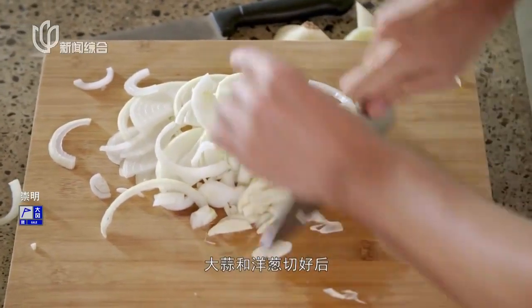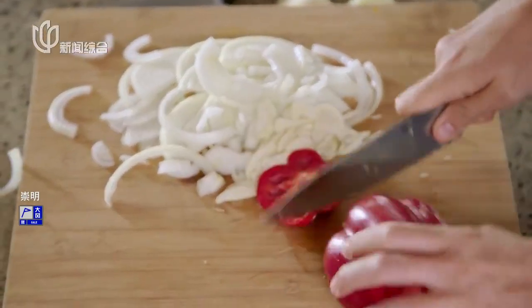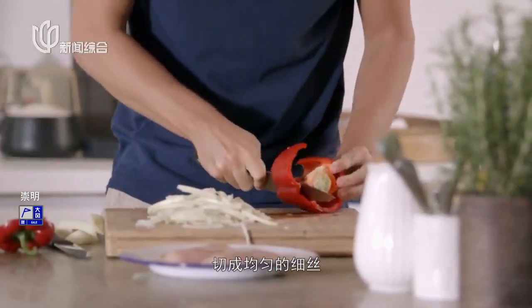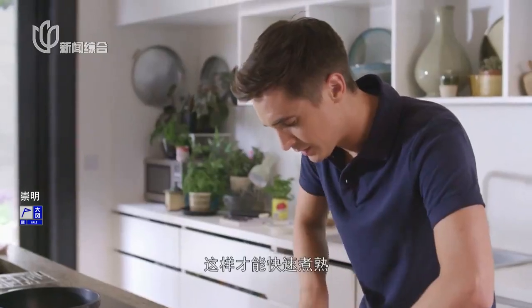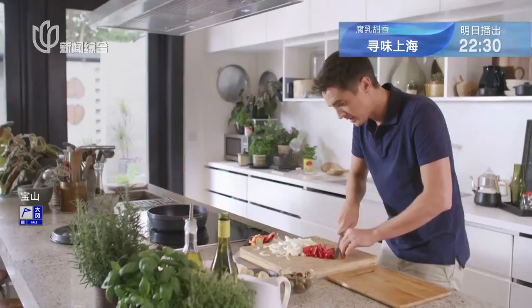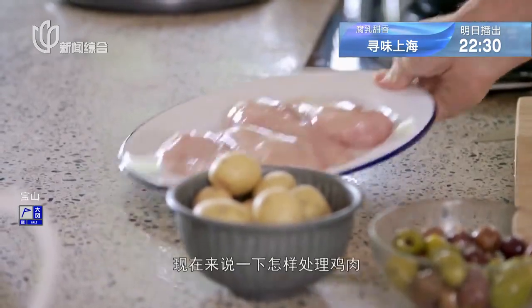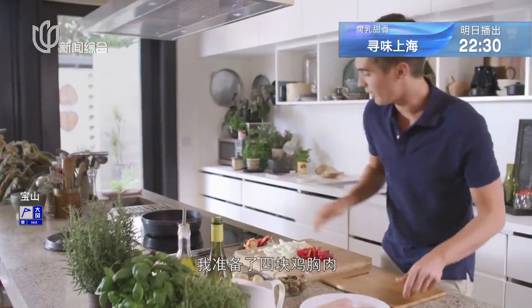Right, garlic, onion sliced up, 1 pepper. You just want this in nice little slivers that are going to cook up quite quickly. Peppers, onions, garlic, sliced up. That is the majority of the work you're going to need. And now we need to talk chicken. So I've got 4 breasts here.